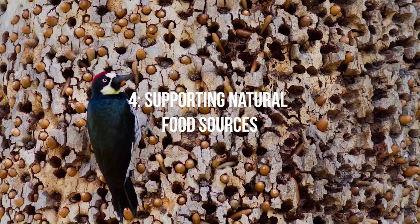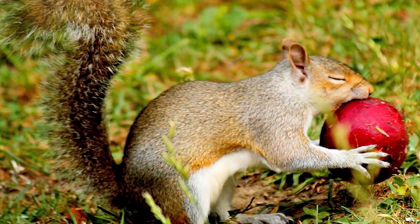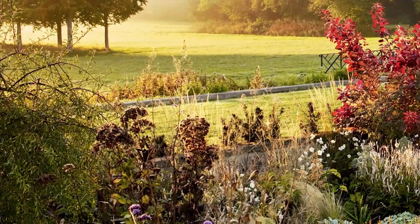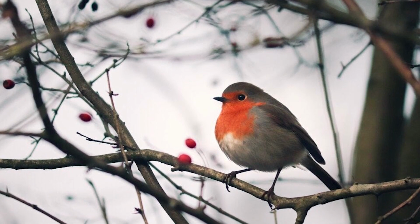Four, supporting natural food sources. Encouraging natural food sources is equally important. Planting berry-producing shrubs or allowing a part of your garden to grow wild can provide natural sustenance for various garden creatures. Remember that your garden can be a haven for wildlife, especially in winter.